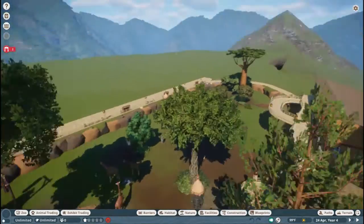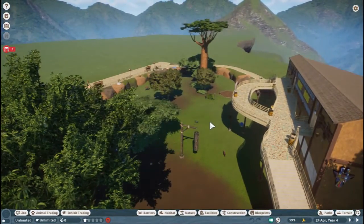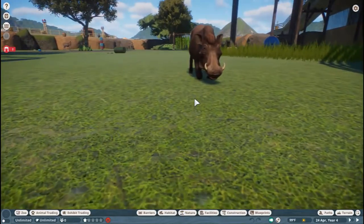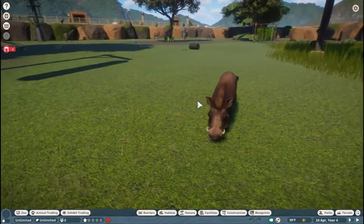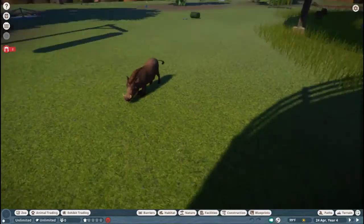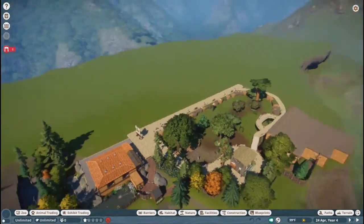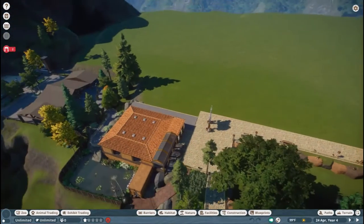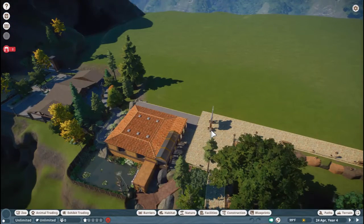Another thing that we're going to do, guys, we are going to change the warthogs. The warthogs are going to be coming out of this habitat probably later in this series because the Cheyenne Mountain Zoo is putting in a new area called Africa Water's Edge. Africa Water's Edge will be right around in here on our map.